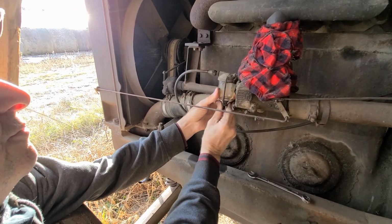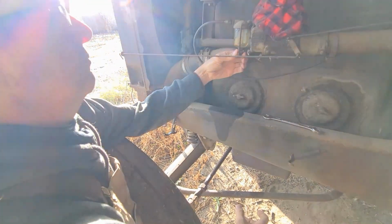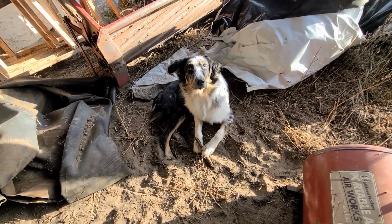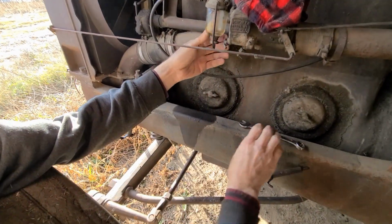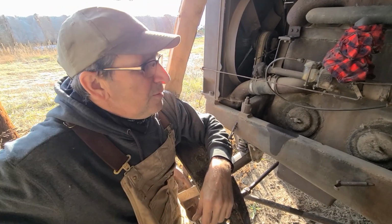Well, you should have caught that one. What are you eating? What, meat? The dog. Smile, Finn. Okay. Anything to say about that? Should be.